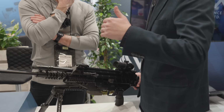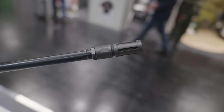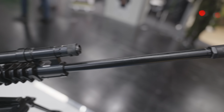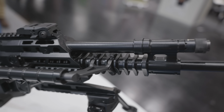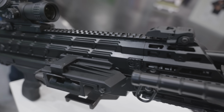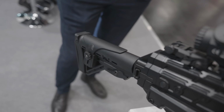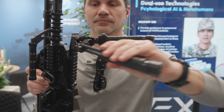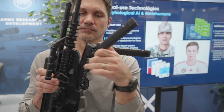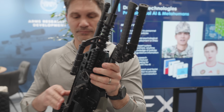It weighs nothing like an M249 or something like that. Yes, it's pretty lightweight. And it still has a lot of mass behind it, but we can change some parts of the receiver, and it will be only 6 kilograms in the end. And we will have all these capabilities that the warfighters are looking for.